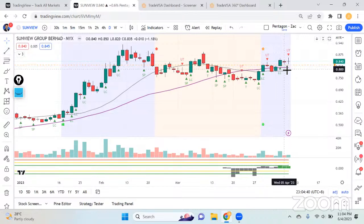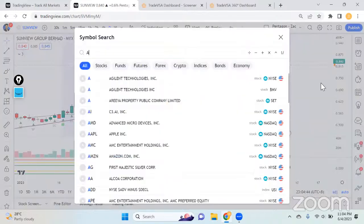The other counter that of course caught my attention today is R1 tag. Actually, I'm also trying R1 tag today.